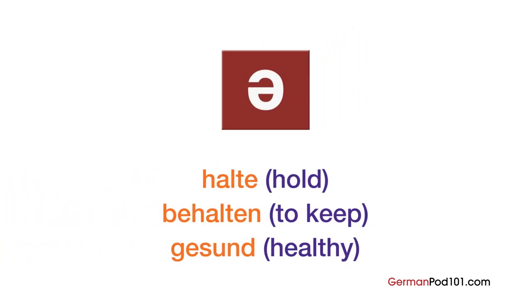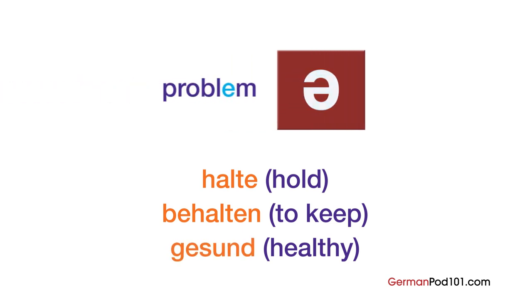The next vowel is E, halte, behalten, gesund. It's identical to the E sound at the end of the word problem.